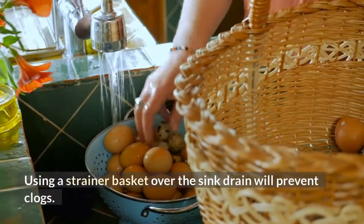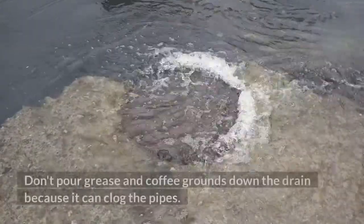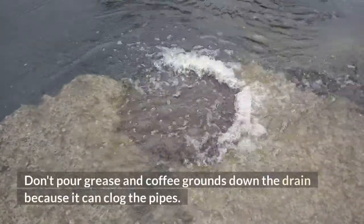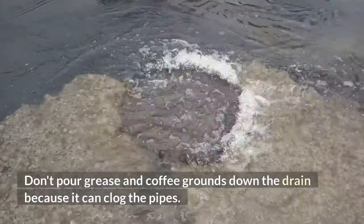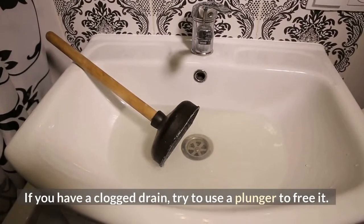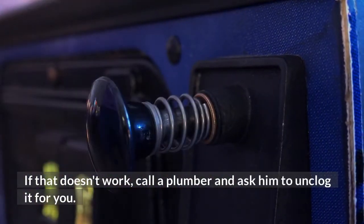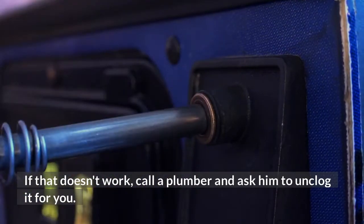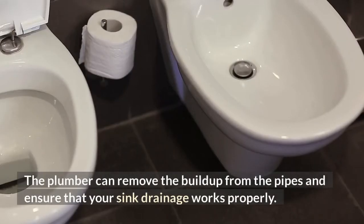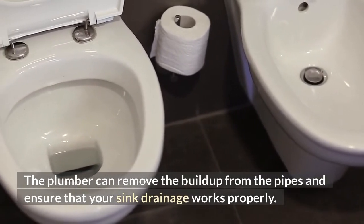Using a strainer basket over the sink drain will prevent clogs. Don't pour grease and coffee grounds down the drain because it can clog the pipes. If you have a clogged drain, try to use a plunger to free it. If that doesn't work, call a plumber and ask him to unclog it for you. The plumber can remove the buildup from the pipes and ensure that your sink drainage works properly.